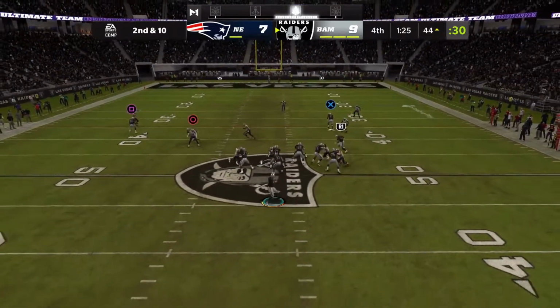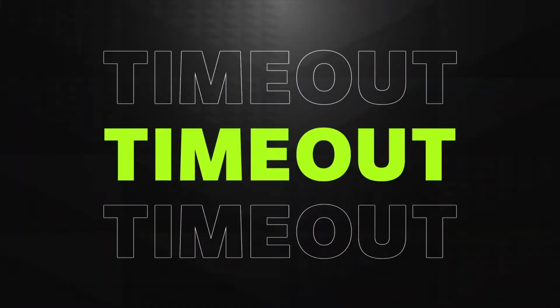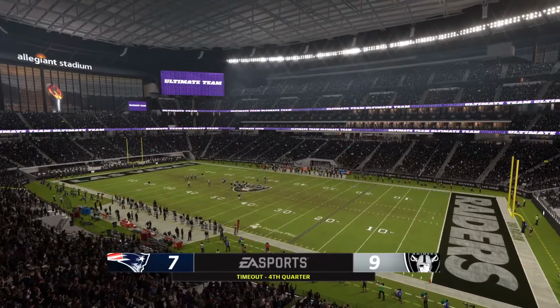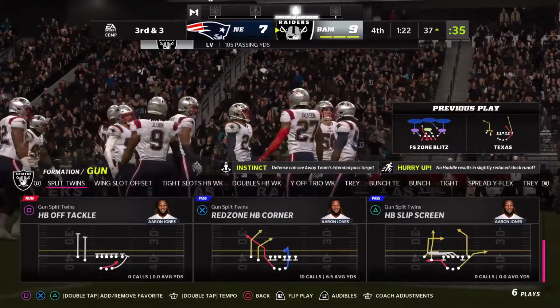To throw is Mahomes. Open man, that's Noah Fant, the tight end. The Patriots will take their 3rd and final timeout as they'll head to the sideline and talk over what to do next.